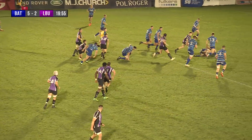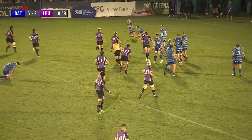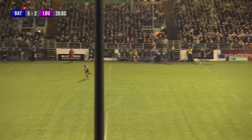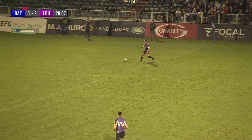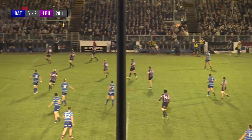And there's Johnny Teague. Johnny Teague, a contender for man of the match last week, looks for the offload, but he just forces it, and it's a knock-on, and Bath have an opportunity to counter through the boot and through the wheels of Hugo Stiles. Look at that man go. He's chasing him down and putting pressure on.